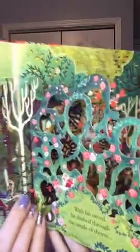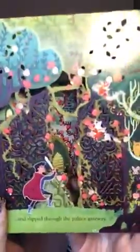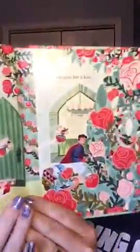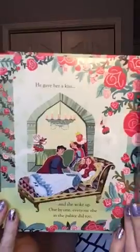He cuts through the thorns, and you can see the detail, and then he has to go through the castle gate, and he has to go into the castle, up to her bedroom, and then you pull back the flowers, and there she is. It's just beautifully, beautifully done. So this is one of my absolute favorites, and it's a great way to introduce a classic fairy tale to your kids in a really fun and hands-on way. So that's a great bedtime story.